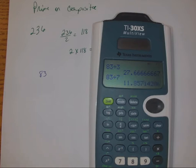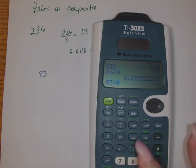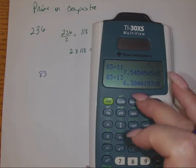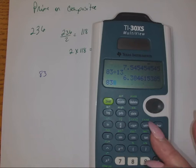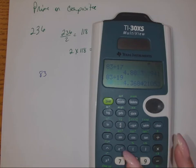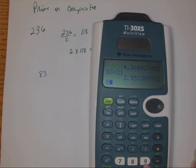Let's try 7. 83 divided by, can't be 8. Let's try 9. 83 divided by 9. Well, it's not even, doesn't end in a 0, so it can't be 10. Let's go 83 divided by 11. 83 divided by 13. Won't be 15 because it doesn't end in a 5 or a 0. 83 divided by 17. 83 divided by 19. 83 divided by 21. 83 divided by 27. 83 divided by 29. I'm looking at all the odd ones because it can't be an even.